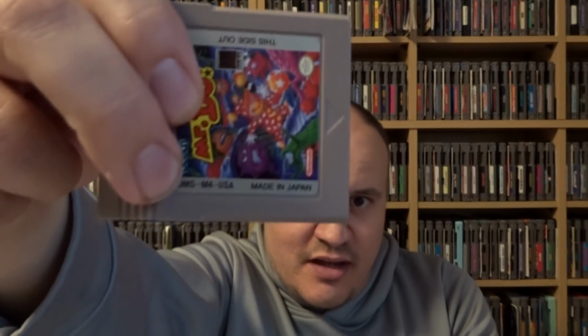So if you look, I don't know how well you can see this, but on the actual coating of the label there, you will see USA. That's how you can tell the difference. The artwork's the same on all the other versions as well. Obviously no gameplay differences. But for a Game Boy set, which I'm still kind of loosely chasing, I really wanted the proper US version of this, and was happy to finally find it. And it's a really cool game. An arcade classic as well, so definitely a fan.